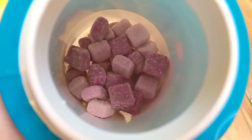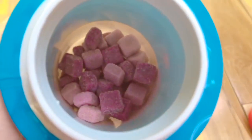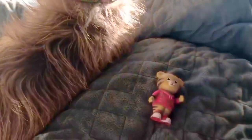These are called U-cubes. There's no food coloring or preservatives. They aren't candies, so make sure you get help from an adult.